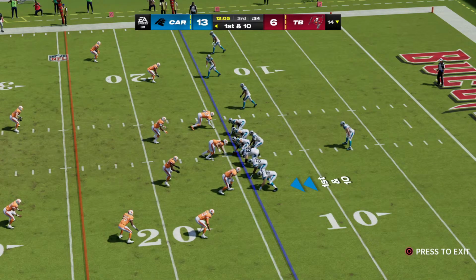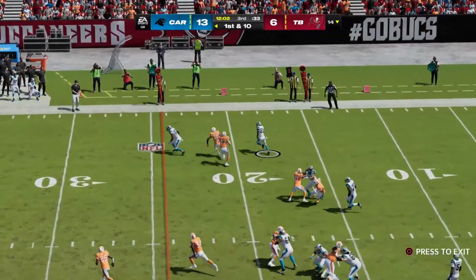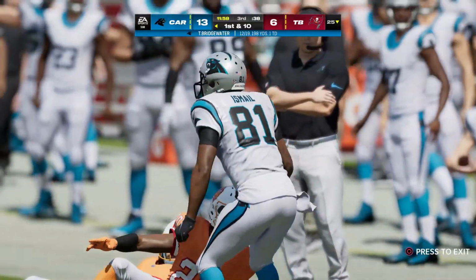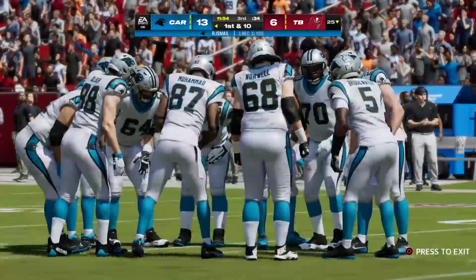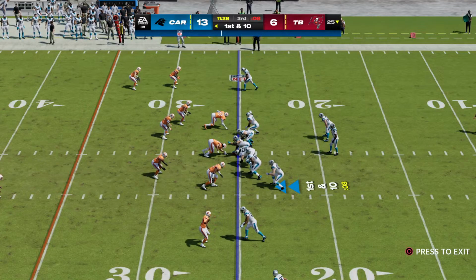McCaffrey, the lone setback behind Bridgewater here. Fake, swung to the right-hand side. It's Ishmael, complete. He's got the first down. Bridgewater now 12 of 19 for 198 and a score. That's Rocket Ishmael's first reception. He picks up 11.